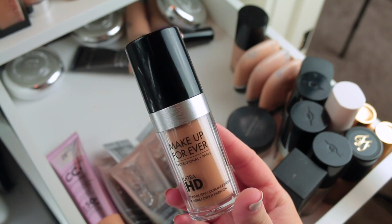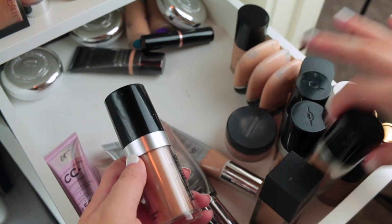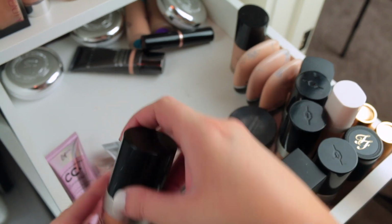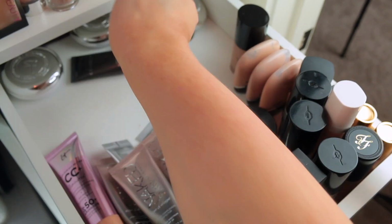We have another Makeup Forever Ultra HD Y315. I think I already have that. I am just going to donate one of these because I don't need to. I mean, look at how many foundations I have. I really don't need any more.